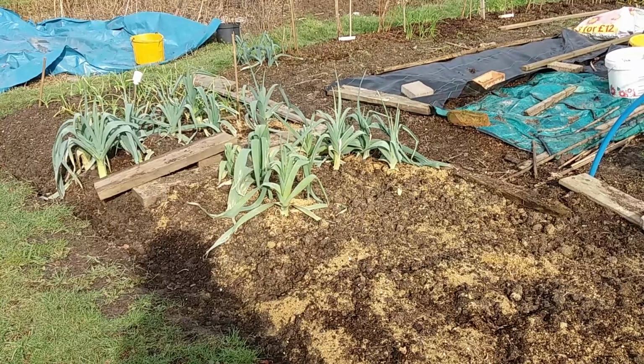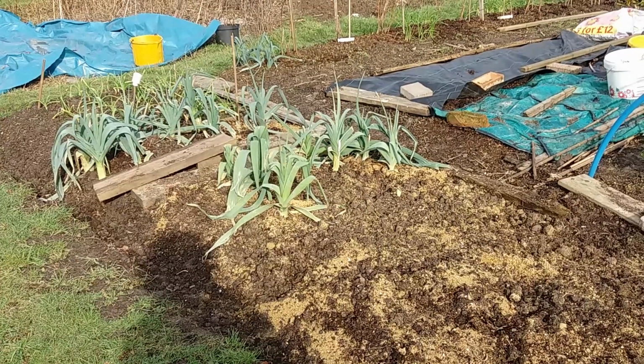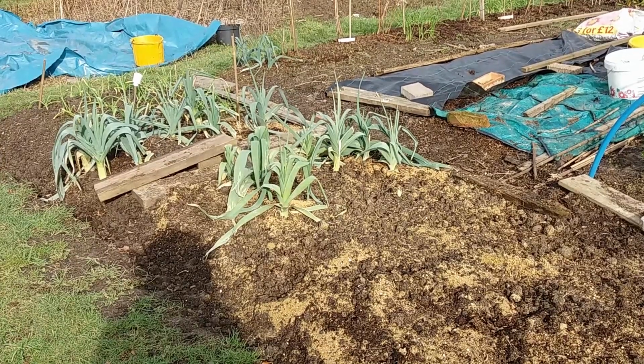Well, back to the allotment and a quick look at how the leeks are doing. They're nearly over now. I noticed when I dug some up a week ago that some of them were starting to bolt. That's the Musselburgh ones in the foreground. At the back there, the Winter Giant, and I'm not quite sure how they're doing at the moment. So I'll be digging these up shortly and eating them.